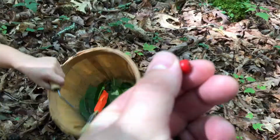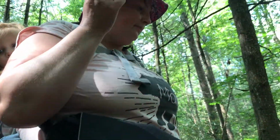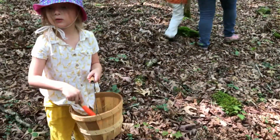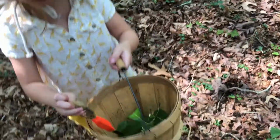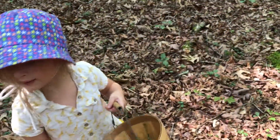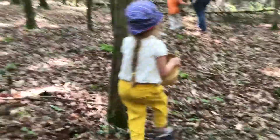Partridge berry. Mama, now I want to taste it, Ben. Is this yours? It doesn't taste like much. Mine has no yellow, and we just trade. What are you talking about? You want the one that has a yellow handle? Mm-hmm. You have the black. Cool, thank you. We traded.